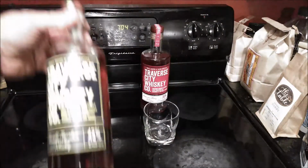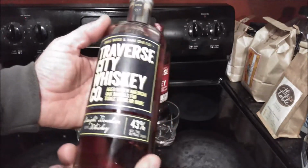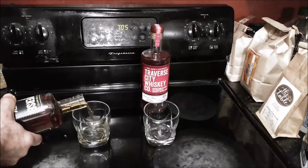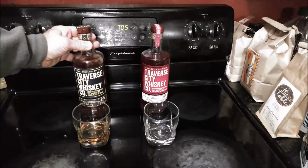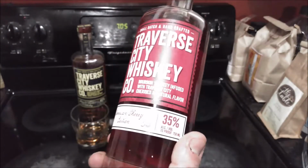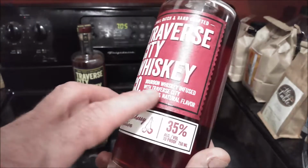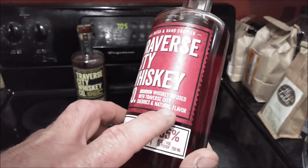So let's go ahead and start with the straight bourbon whiskey. This is 86 proof or 43% alcohol. Go ahead and break the seal and pour. It's got a nice cork stopper right there. And then as far as the American Cherry edition, now this is slightly less alcohol content. So this is 70 proof, 35% alcohol. And it says here, bourbon whiskey infused with Traverse City cherries and natural flavor.